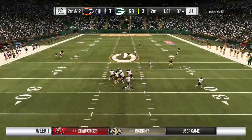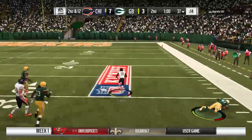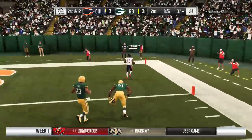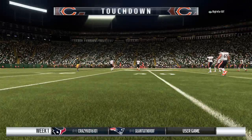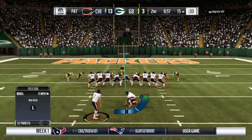Now they'll throw it with Trubisky. And this is Gabriel on the catch. A big seam, and he might go all the way. Touchdown, Chicago. Taylor Gabriel, 63 yards. And the Bears will extend their lead.